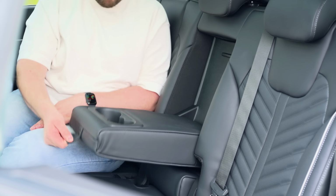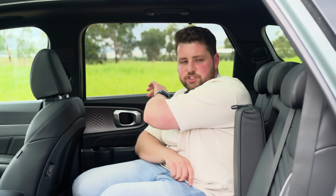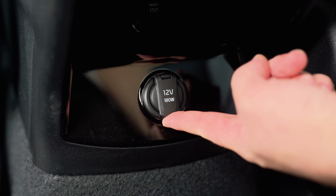You've got this pull down armrest that's got 3 cup holders. The little ones for like one of those small energy drink style things. Couple of air vents. They haven't changed that, unlike the front where they did. Anyway, you got a 12-volt socket there.